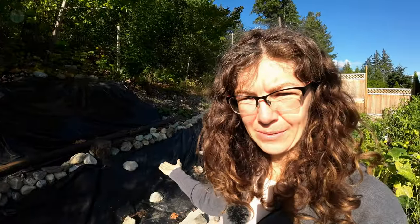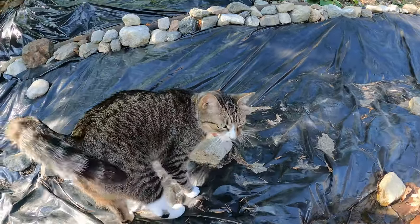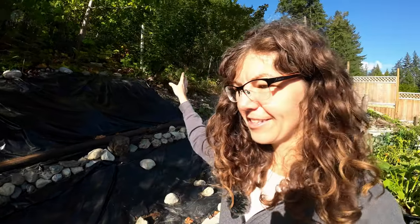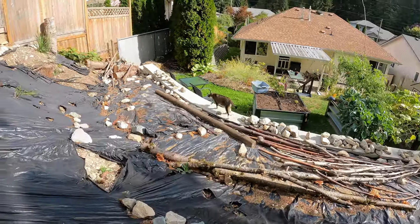Now you might be wondering why we've got all this black plastic lying around everywhere, and that's for weed control. When we were building this wall, this hill used to be as densely covered as up in here, and so we've cut all of that back, covered it in plastic in hopes of kind of killing it off. We've got some pretty persistent things that we're growing in here, wild rose and thimbleberries, and so we're just trying to suppress that until next year when we are ready to fill it with some nice rich soil and plant it properly. For now, we just have to tolerate the ugliness of black plastic everywhere.